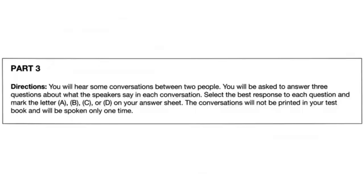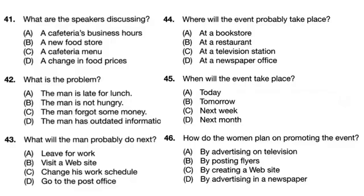Part 3. Directions. You will hear some conversations between two people. You will be asked to answer 3 questions about what the speakers say in each conversation. Select the best response to each question and mark the letter A, B, C, or D on your answer sheet. The conversations will not be printed in your test book and will be spoken only one time.